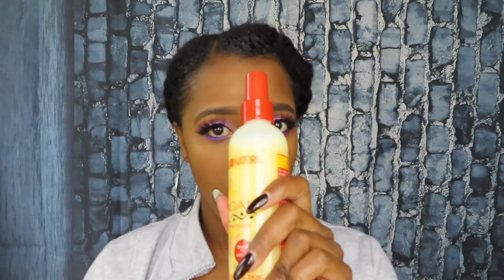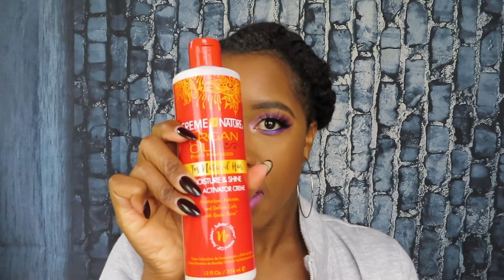So I spray this on, I use this to kind of lock in the moisture, and then I use some oil, maybe some coconut oil or olive oil or argan oil. I use some oil to just lock everything into my hair. So yes, I'll be trying this, and I also ordered some other products from Cream of Nature. I'll be doing a separate video for that, so make sure that you guys keep an eye out for that video.